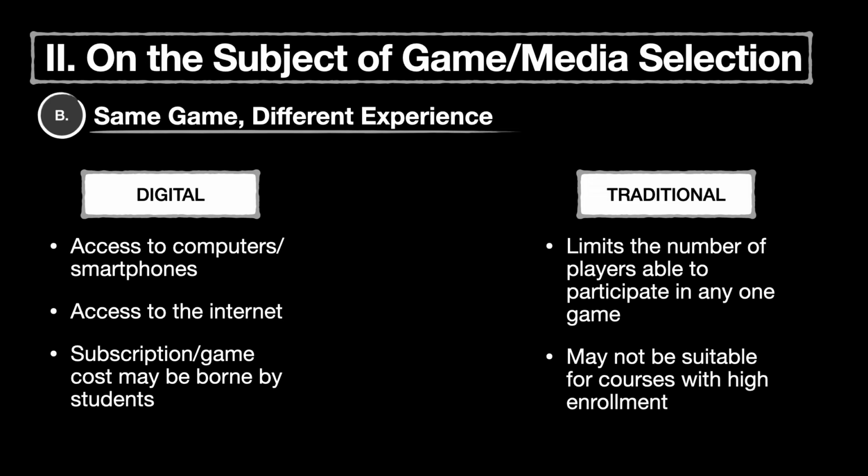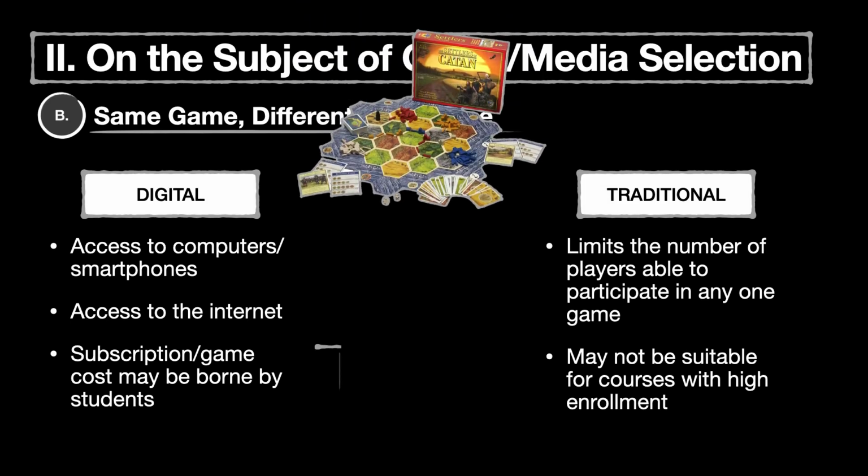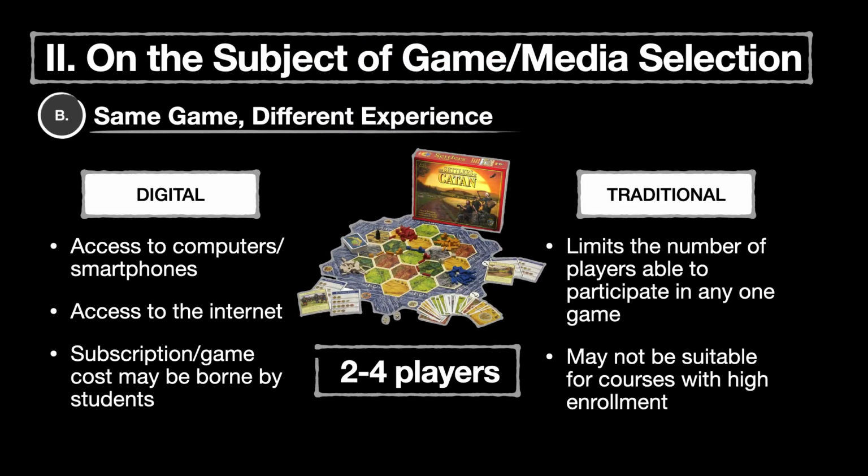For classes with high enrollment numbers, games with limits to the number of possible players will drastically impact not only how the game is implemented into the curriculum, but also the gameplay experience. The game used in this study, The Settlers of Catan, is a strategy board game that can accommodate 2 to 4 players.